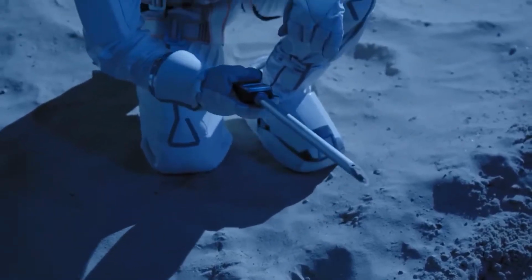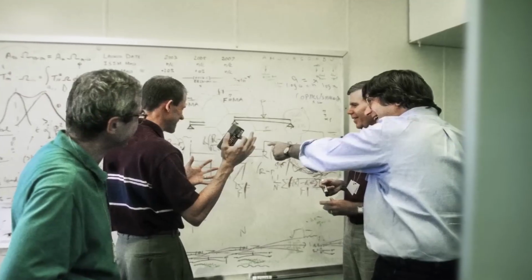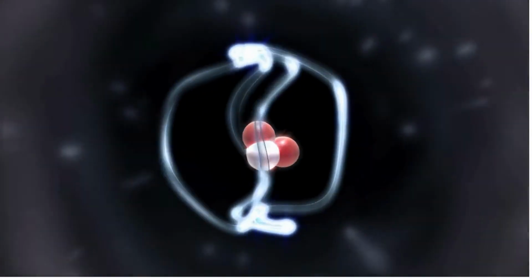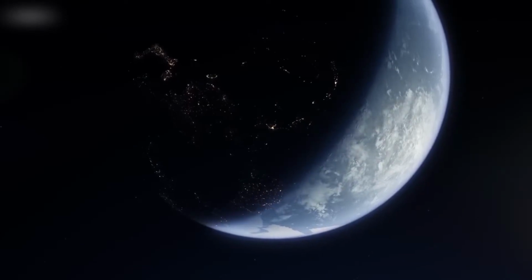Every gram of this soil is a message from an era when planets were just being born. By studying it, we are not just reading the past, we are searching for keys to the future. After all, whoever controls helium-3 controls the energy of the stars. But is humanity ready for such responsibility?